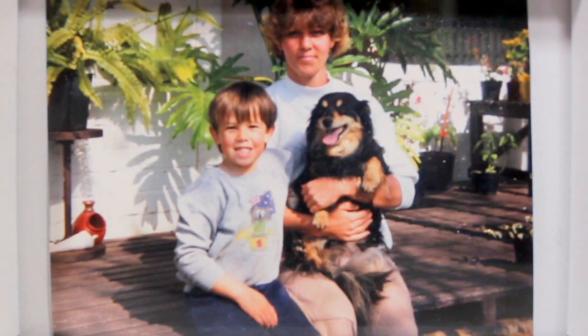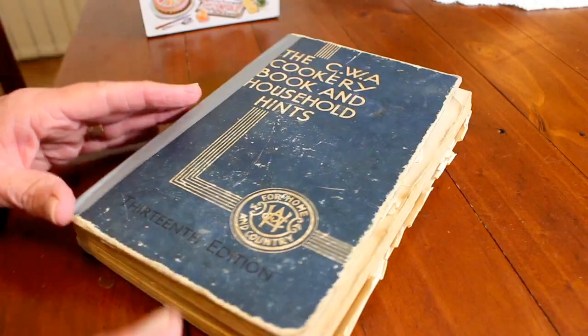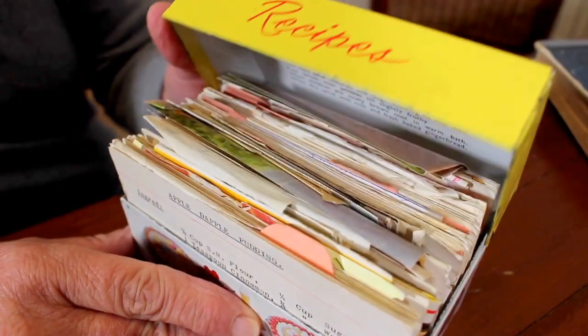Ever since I was a boy, I've loved cooking, and I'm blessed to have two amazing cooks in my mum and my nana to show me the way. I'm getting back into the kitchen with Mum and making all Nana's old recipes to keep them alive in the modern day. This is Old School.